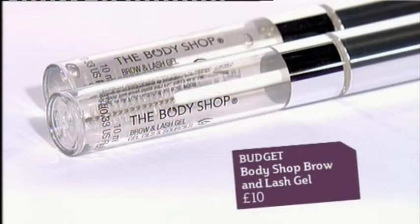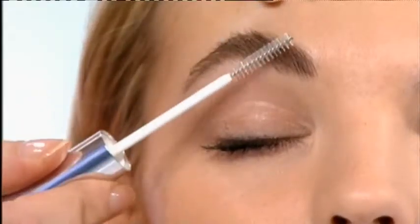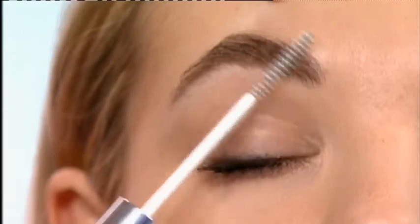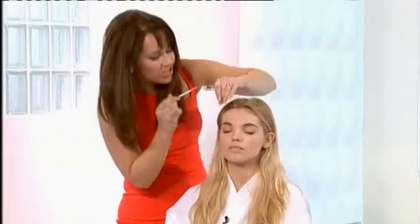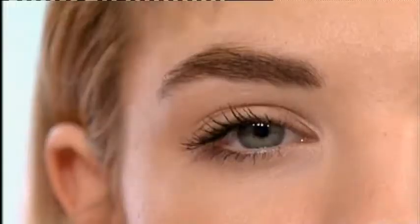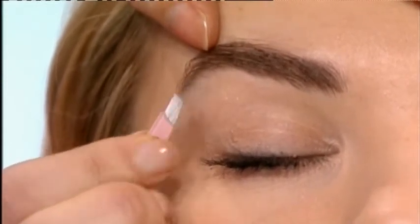Absolutely. And then today I'm using this brow gel from the Body Shop, which is our budget option. Now this works like a clear mascara for the brows, so it will set them in place, make sure that all the hairs lie nice and flat and don't go astray during the day. Okay. So you just literally brush that through, and then to finish, because we want to keep bushy brows neat and tidy, just take some slanted tweezers and pull out any loose hairs underneath.